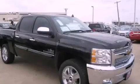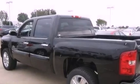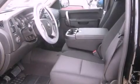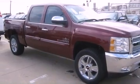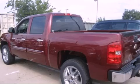This is a brand new 2013 Chevrolet Silverado 1500. Whether hauling, commuting, or towing, this truck is the right one for you. This truck has an automatic transmission and a 5.3-liter V8. Its top features and packages include the convenience package and a tire pressure monitoring system.